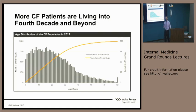Now, why are there more adults today than there were 20 years ago? Well, a big part of that deals with their life expectancy increasing. So you see here in the gray bars, these are the total number of individuals who are alive with cystic fibrosis at different ages. And the yellow line is the cumulative percentage of patients with cystic fibrosis by age. And you see that 50% of the patients are 18 years old and over at this point.